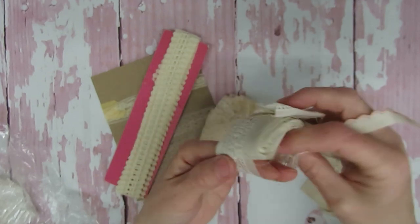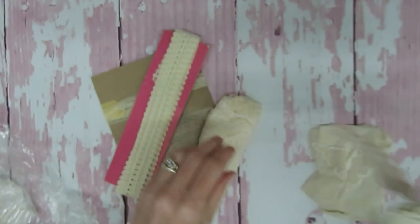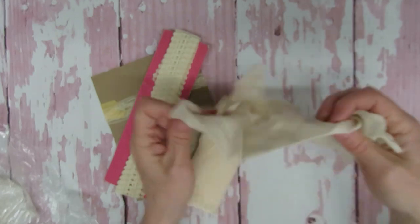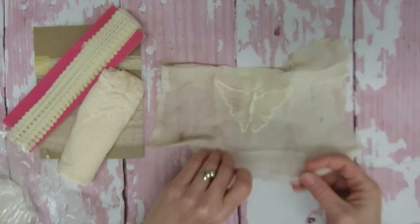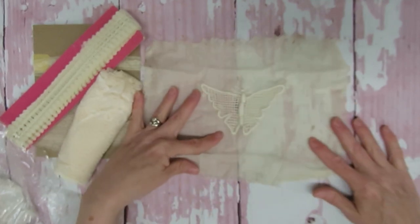Another vintage trim on this one. And it's wrapped with some trim, also some older trim. Very pretty. And I'm not quite sure, this one fell out of one of the bags. There's some holes in it, but again, she must have kept it for a particular reason. And I will add it to a journal at some point with a nice little butterfly in the middle of that one.